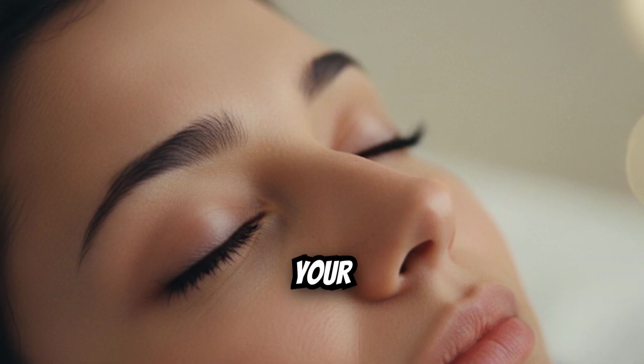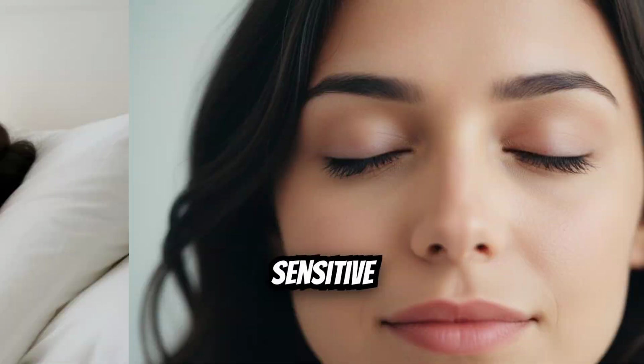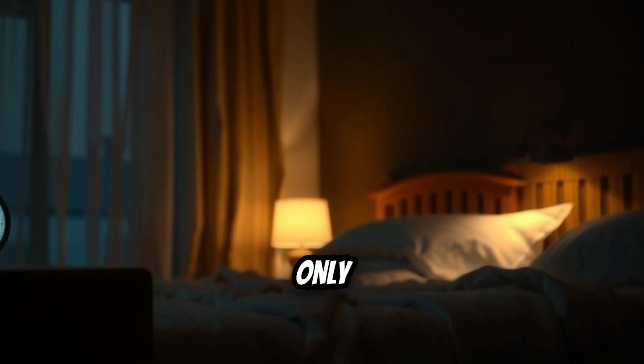Imagine something touches your eyelid while you're sleeping. Without you even knowing it, your eyes roll upward to protect the cornea, the sensitive front layer. It's your body's silent defense system, keeping your vision safe while you rest. But that's only the beginning.